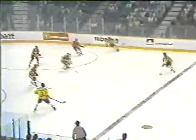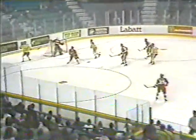Held on to it too long. Back to the blue line, a quick shot. That one off his shoulder. Hakan Loob back behind Vladimir Pushkin. As they fight for it, Hakan Loob comes up with it again. Looks to draw a check, dumps it back into the corner. Tomas Sterner failed to get anywhere with it. Sweden forced back onside.